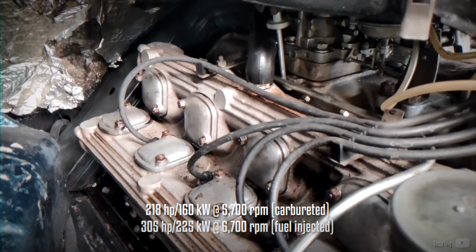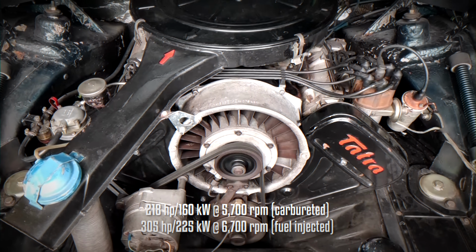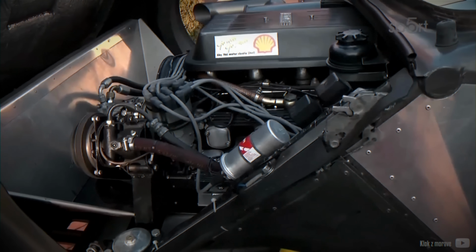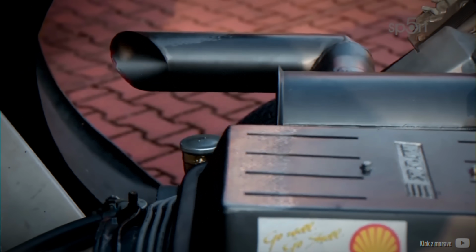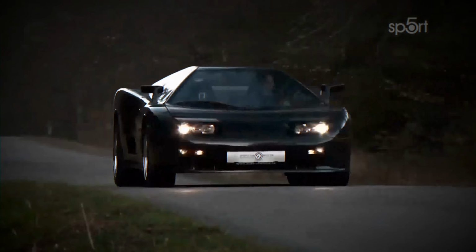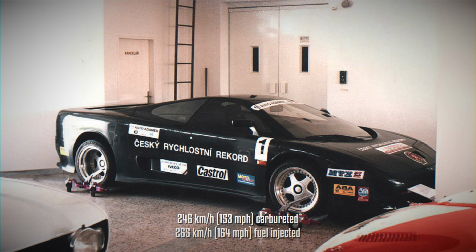A more intriguing option was a Bosch KE-Jetronic fuel-injected unit with a high compression ratio and higher revs, cranking up to 305 horsepower. This version could rival the non-turbo Porsche 911 993 generation, boasting a 0 to 100 km per hour time in the mid-5-second range and a top speed of over 260 km per hour.